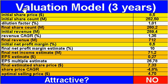As for the fundamentals, we'll jump right away to the valuation model. For the next 3 years, the initial share price is 8.5. The share count we have now, the last one we have because the company delayed its 10K form for the 10Q form for Q1 2007. So we have this share count of 252 million for Q4 2006. I estimate the share count will rise about 1% a year going forward. That's what has been happening over the past 4 years or so, as you can see here.